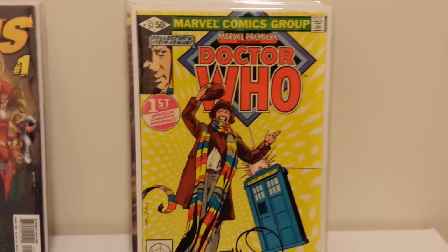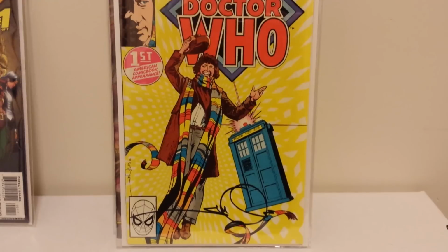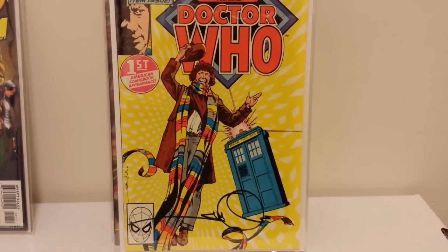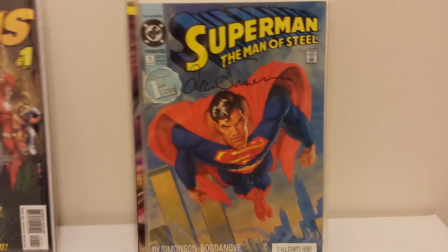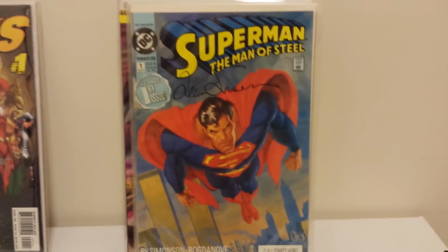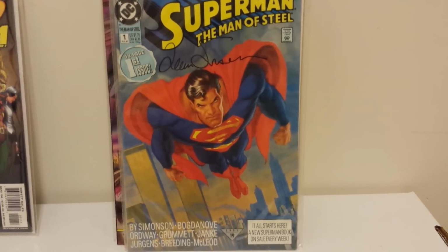This is Marvel Premiere 57. This is the first American comic book appearance of Doctor Who. And Walt did this gorgeous cover, and he signed it for me. Very happy to have that. His wife, very sweet lady, and she signed my Man of Steel number 1.